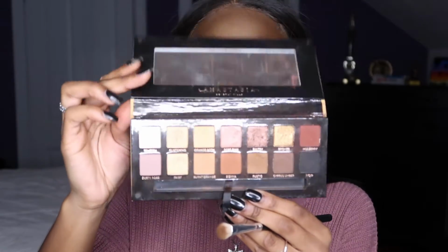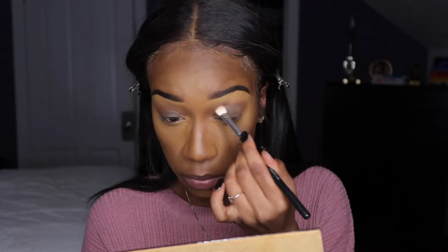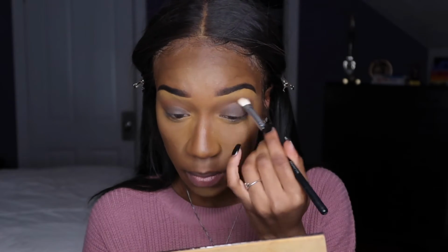Now I'm taking the Soft Glam palette by Anastasia Beverly Hills and I'm using the Rustic shade and I'm using that in my crease, and this just helped blend all those colors right together.